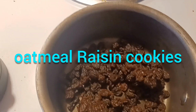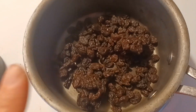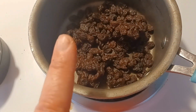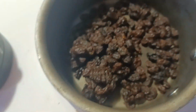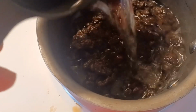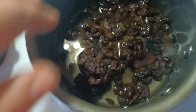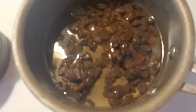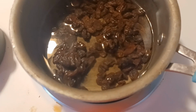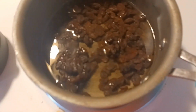Alright, I'm going to be making some raisin cookies. I'm using my grandma's recipe. I have 1 cup of raisins that are actually quite frozen. But even if they weren't frozen, I still would do this. What you're going to do is take water to just cover them. This makes them nice and moist and squishy. Then I'm just going to cook them for about 5 minutes or so, just enough to get them all moistened up.